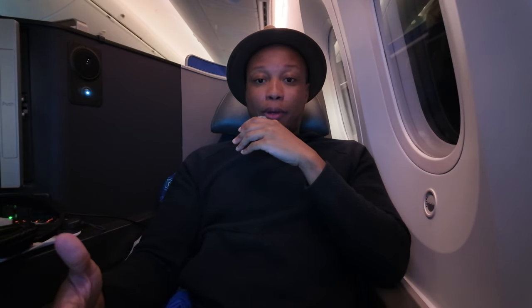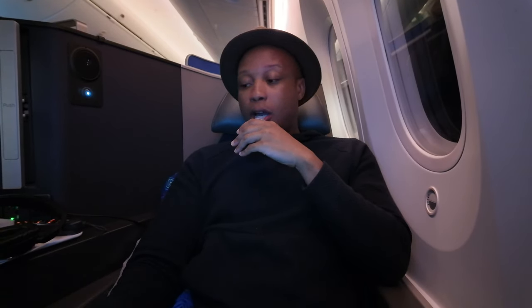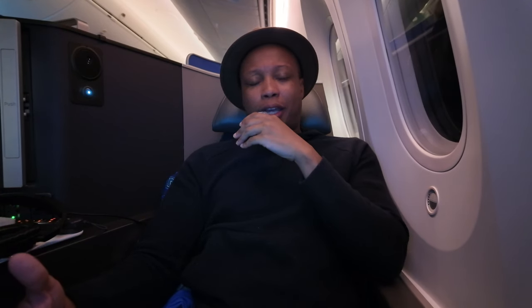When it goes into lay flat mode, definitely a decent amount of space front to back. If you happen to be 6'6", I don't think you'll have a problem fitting in here. The width on it isn't overly wide. You're probably going to have to sleep on your side. That's what I had to do.